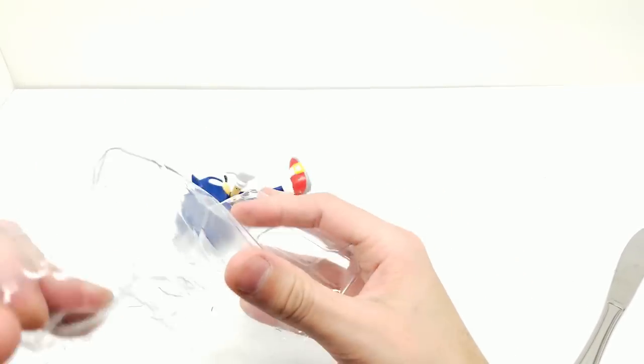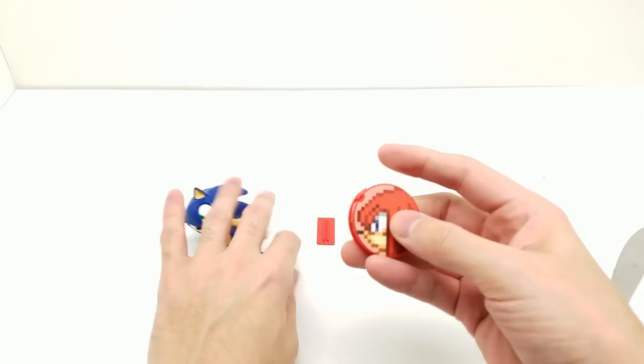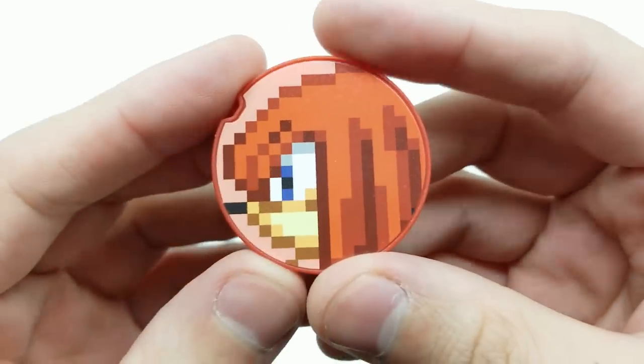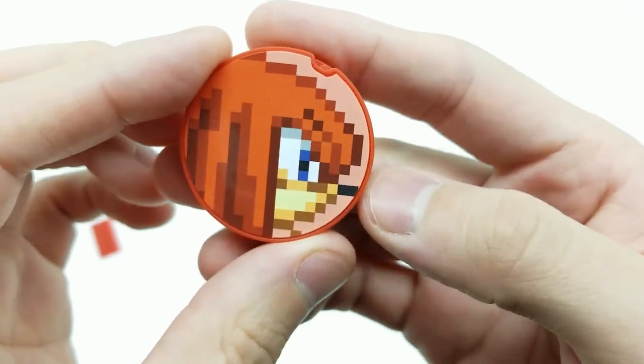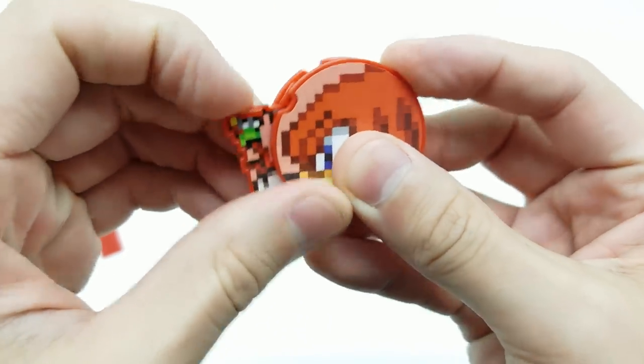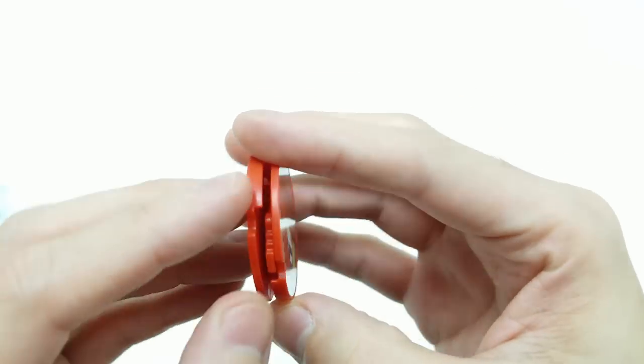Let's pop our Sonic on out. And he definitely feels top heavy. So let's take a look at this. This is our Knuckles spinning disc, right? And it actually looks really neat. And it doesn't have any other instructions other than that. So I'm like, okay, we pull this out. And I guess that's it.